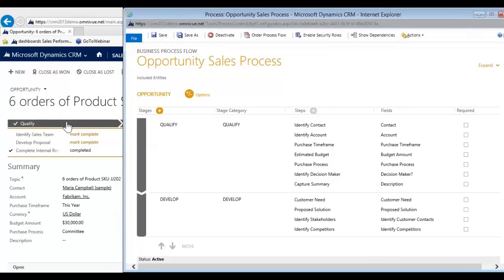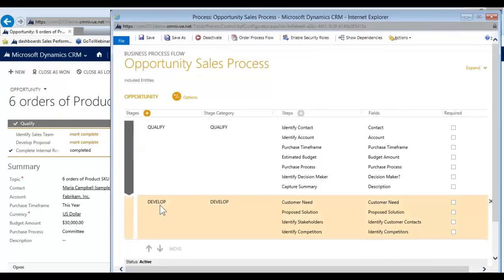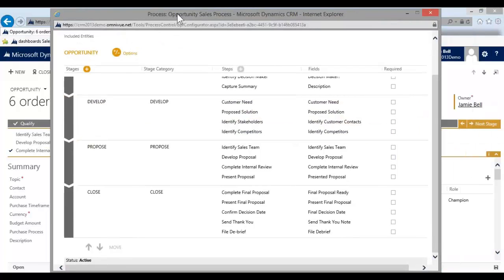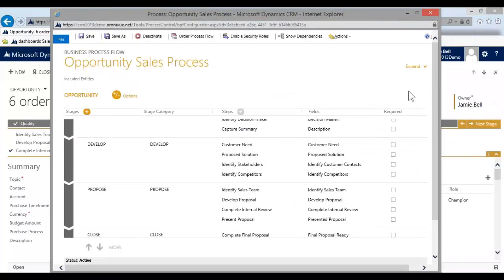I'm not in the qualify section here. Under development, I have these specific things that need to be done. So you can start seeing how you can build the roadmap to have the folks fill out the appropriate information that they need to in order to go down to the next step on the process. It's really that simple, but it creates consistency. Everybody's doing things the same way.